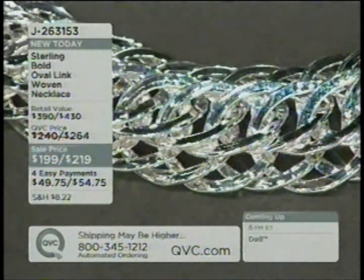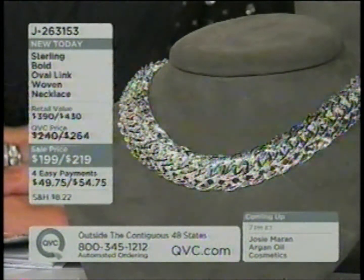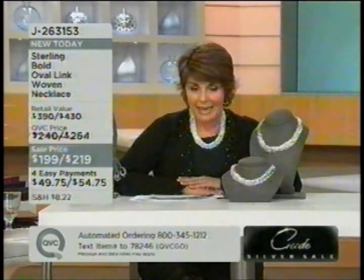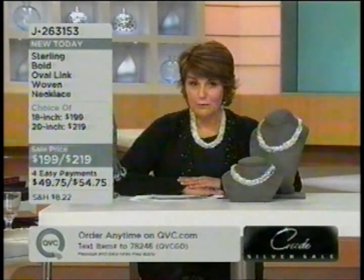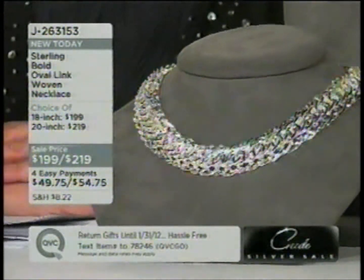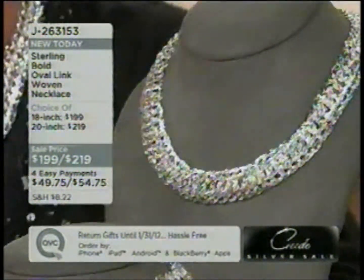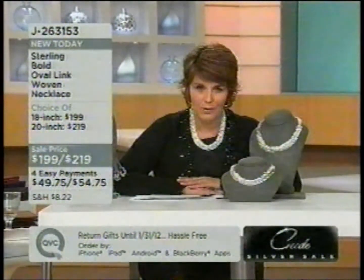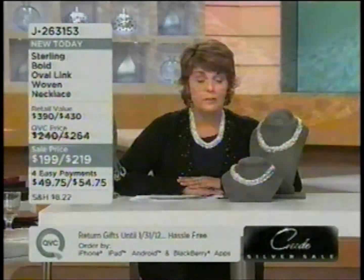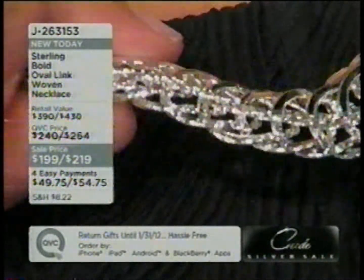Please look at the retail value on this to really appreciate what we're talking here in terms of weight, dimension, and style. 4 easy payments also available, and here's what you need to know. I have it in 18 inches or 20 inches. The 18-inch length has 45.6 grams of sterling silver, so about 1.5 ounces of silver. In the 20-inch length, 49.5 grams of sterling silver. So again, a tremendous amount of metal went into making this necklace. It's made in Turkey. You have all of these interlocking woven stones creating this beautiful gleam. Notice that there's kind of a high and a low.